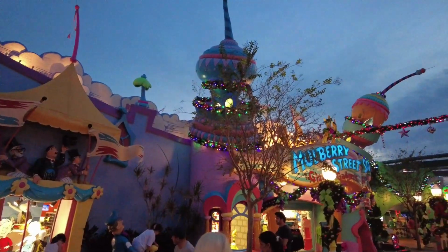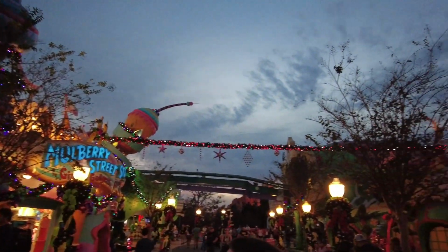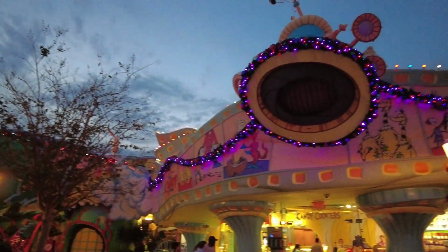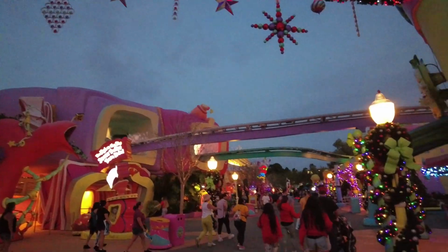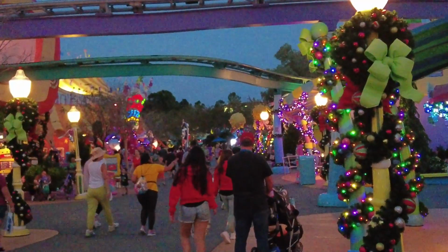Final bite. Let me give you guys a bit of a glimpse of this land at night. They did a great job with the decorating. It's not even fully dark yet, and it looks fantastic.